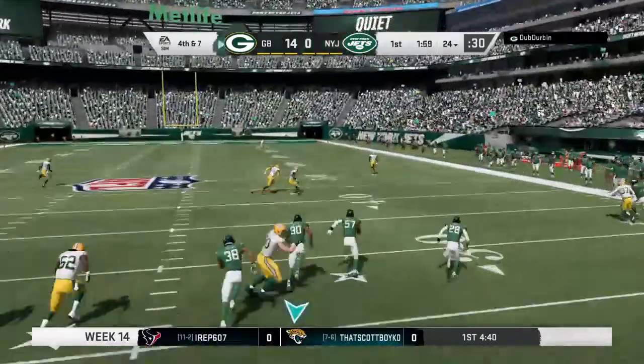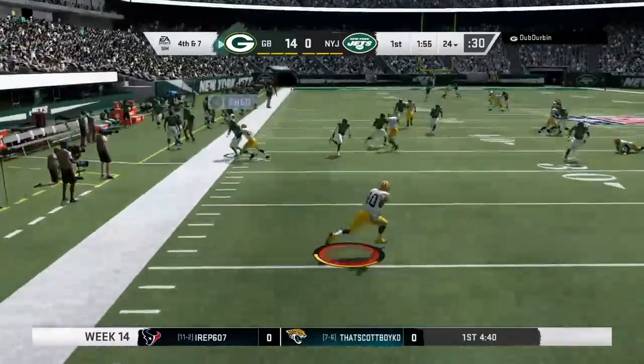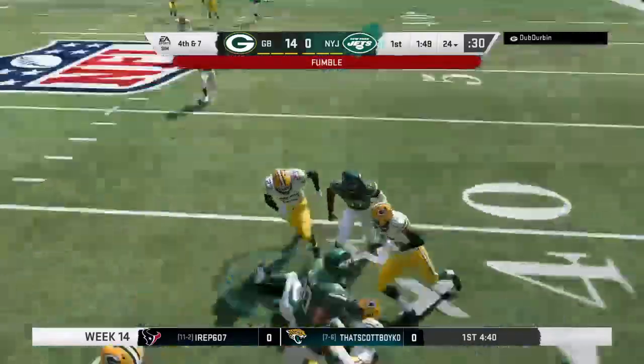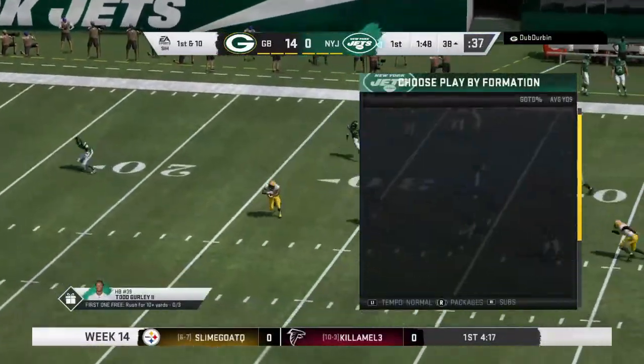And this is away. It's a high kick, and he got all of it. And this will be taken at the 13. Now a hit and a loose football. And he will take this all the way down to the 38-yard line.